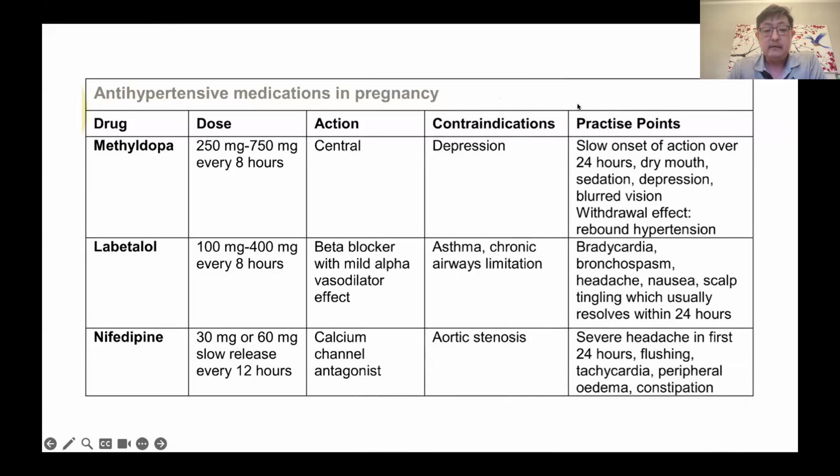In terms of nifedipine, it's a calcium channel blocker. Best to avoid in instances of aortic stenosis, although I guess that should be highly unlikely in this group of patients. The main side effect that patients do complain about is headache, which usually does improve with time, and it can sometimes also cause a bit of tachycardia. So ideally, you'd start with methyldopa or labetalol, and if need be, you could add on nifedipine.